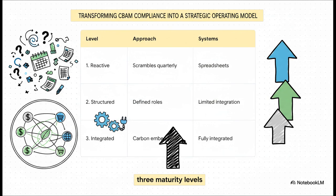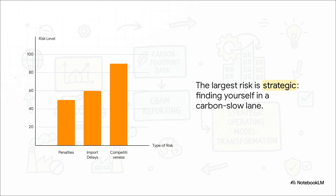Right now, we're seeing companies fall into one of three buckets. At the bottom, you've got the reactive ones. They're just scrambling every quarter with their spreadsheets. In the middle, you've got the structured companies. They have some roles, but their systems don't talk to each other. But the leaders, they're in that top tier, a fully integrated operating model where carbon is just part of doing business. It's embedded everywhere. Because what happens if you don't invest in this kind of operating model?